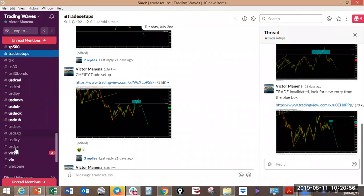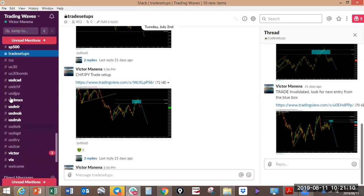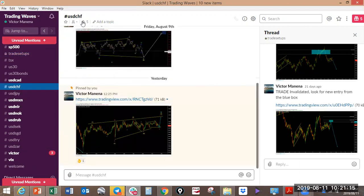Let's go to US dollar CHF. So most of the pairs, majors, and most of the pairs that we trade, you'll find them pinned on their channels in our Slack group with their wave counts. So I'm looking now for US dollar CHF. So that is the benefit that you get from being in our group. You get wave counts for long-term analysis.